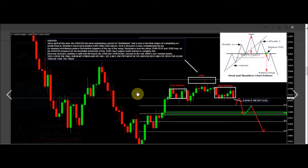Such a structure is also complemented by a standard distribution pattern, and that distribution happens at the top of the range. Resistance now lies around 93.00 to 93.15 as the Aussie dollar prepares for the inevitable test and break of the key 92.40 chart support level to complete this reversal structure, yielding a swift sell-off to the 92.00 and 91.40 levels en route to the mid 89s over the coming week. This is now the final run in my opinion, and we will see a nice 200 pip move in the Aussie dollar. Keep an eye open for the 92.40 level, then we take the trade.